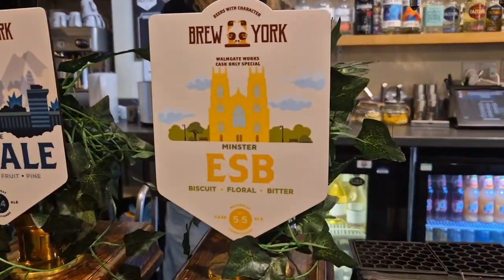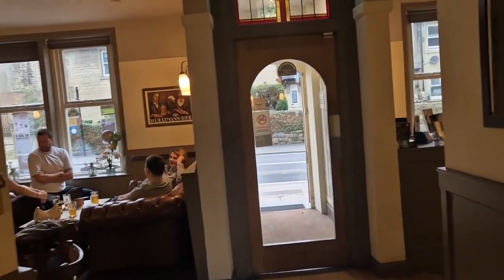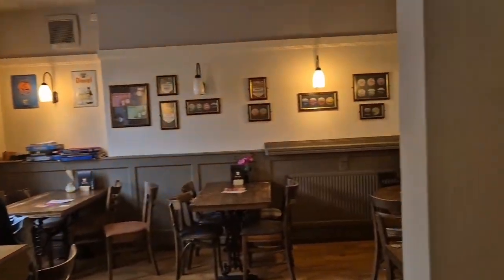This is what I went for, the Minster, and I'm quite impressed. It's good, and it's a proper old school place, with rooms upstairs as well. Very decent. Also dog friendly. Decent gaff. Love a Brew York pub. That's never going to change, I don't think. I've never been to a bad one. Brew York don't have bad pubs. They always do things pretty much on point, as far as I'm concerned.